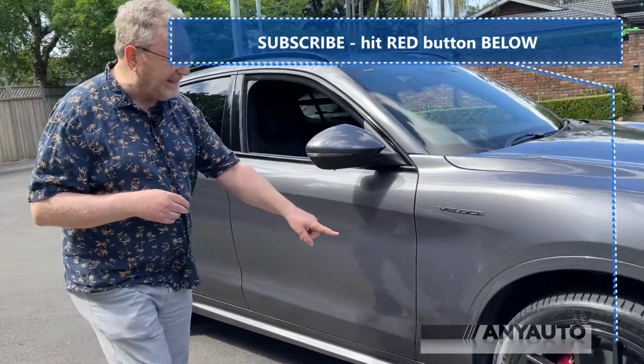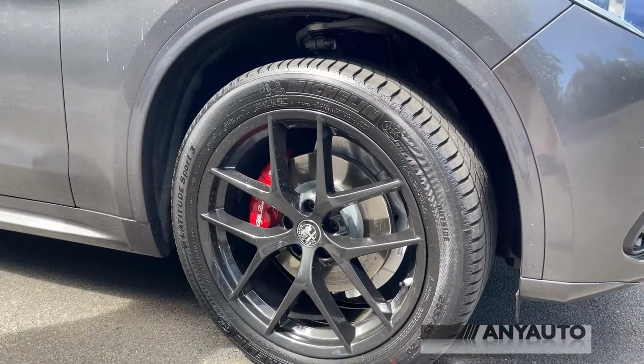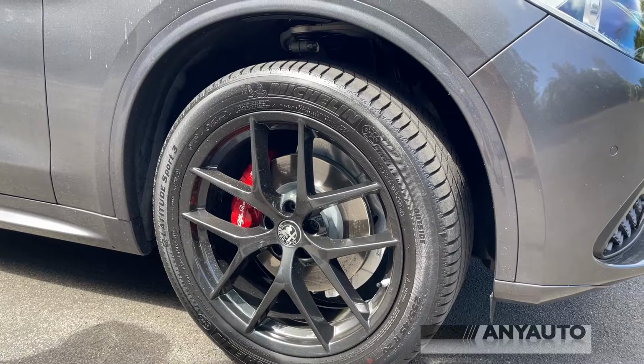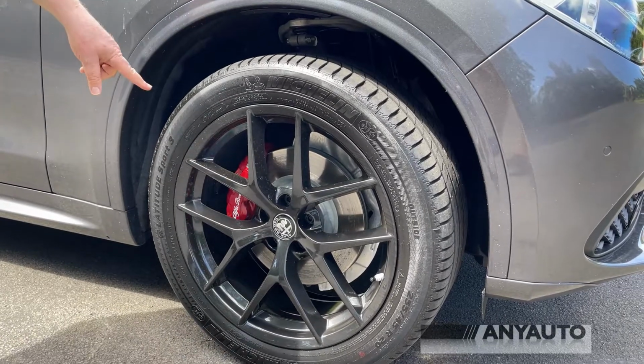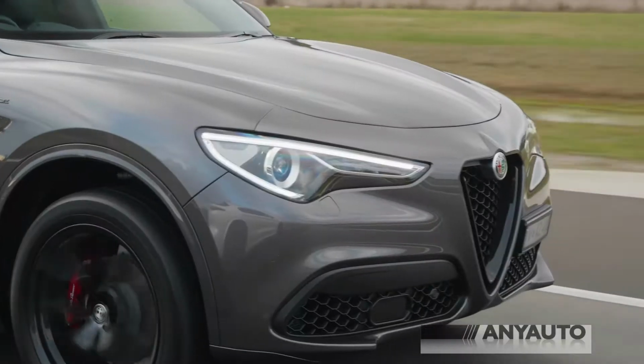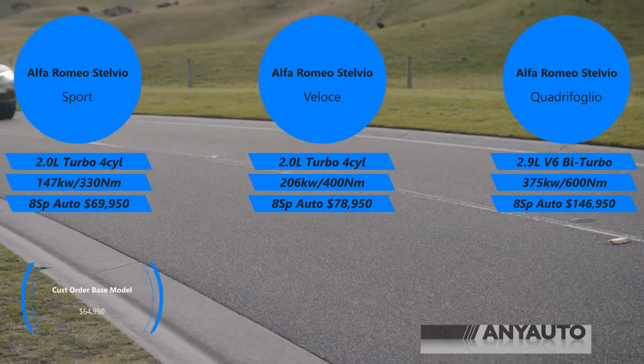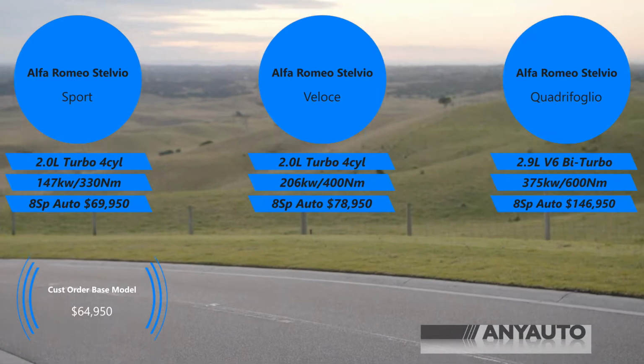Front wheels, 20 inches. Alan, I think you particularly like, David, I reckon Alfa do the best wheels in the business. They're just beautiful. And the mandatory colour for brake calipers as well, in red, which of course means this goes faster. There are several models of the Stelvio, including the Go Quick Quadrifoglio, which this is not.